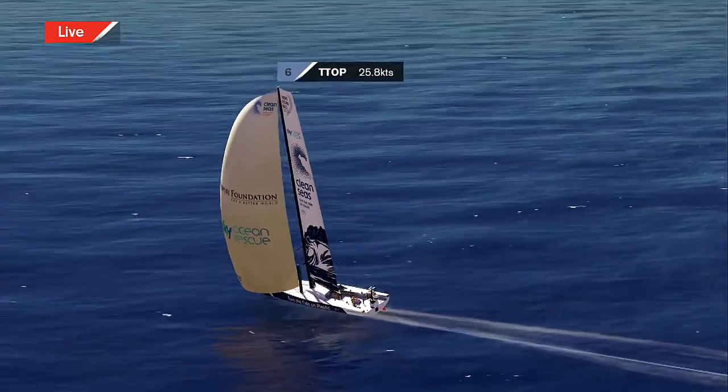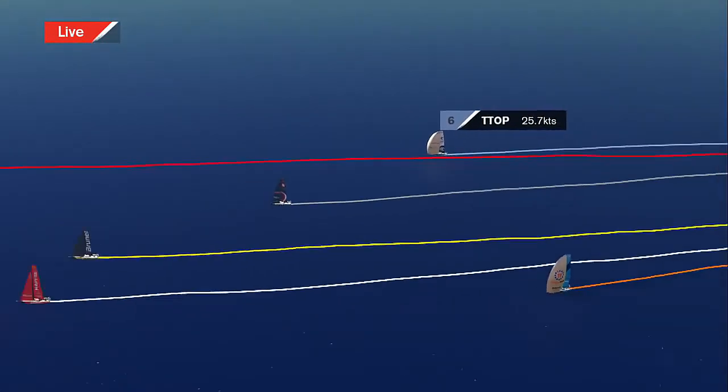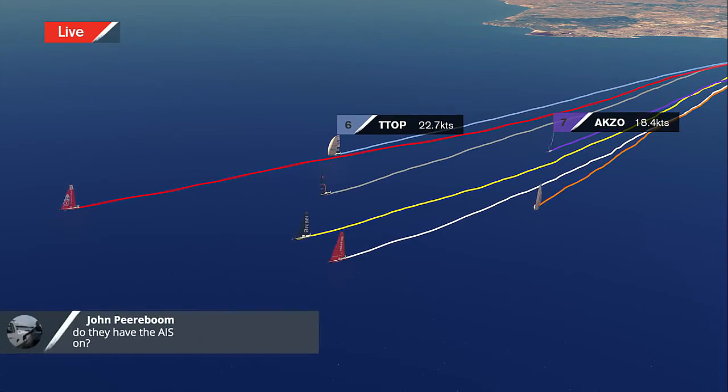Okay, turn the tide of plastic. We just go to the virtual eye. Thanks to our virtual eye team who are in the gallery and just appraised of exactly what's going on. That's the front of the fleet, Dongfeng race team, and then Brunel, Matt Frey.